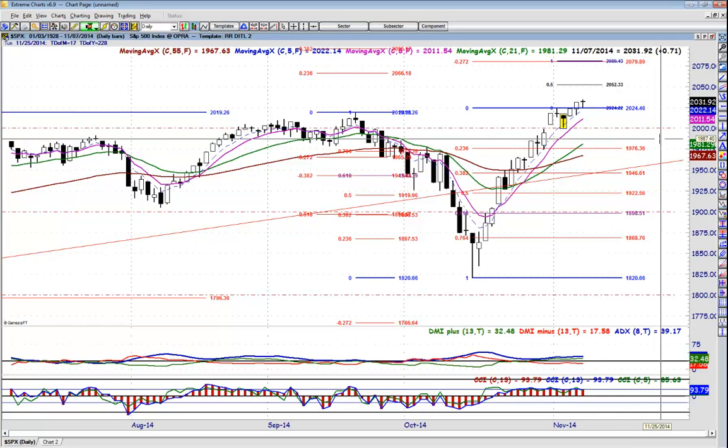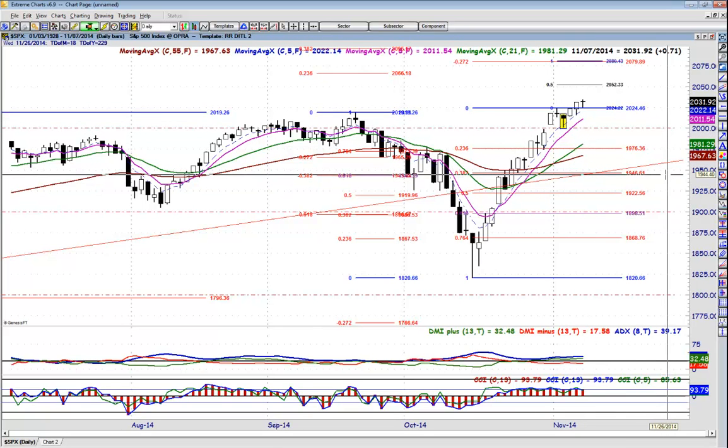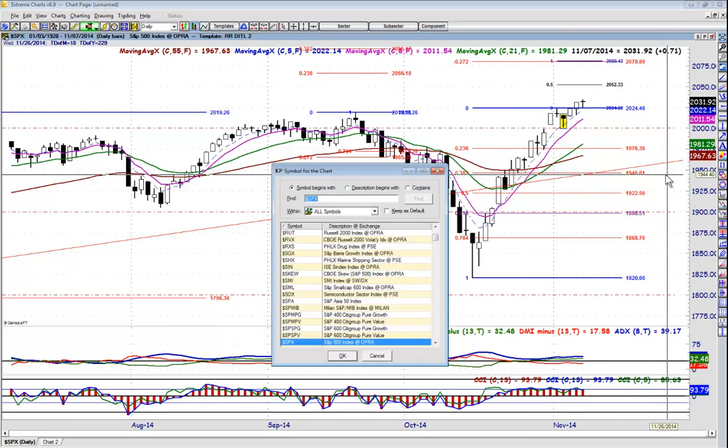So overall, the S&P is doing well and certainly has a bullish bias. It's not getting anywhere near its 8-period moving average, which is the pink line, but it is riding very nicely along the 5, which is the dot-dashed blue line. It's kind of faint, but you'll see it back in here, riding very nicely along that. So let's go look at the VIX.